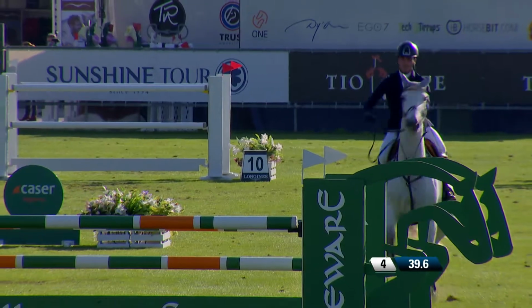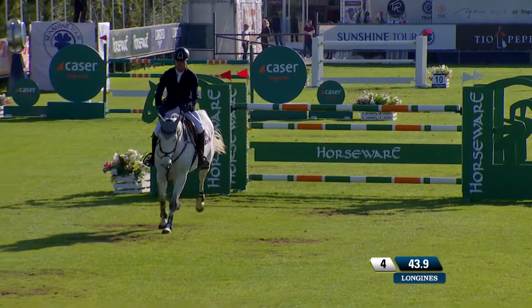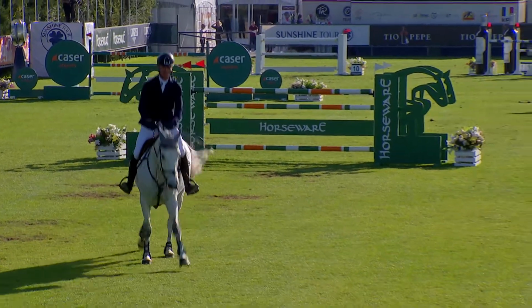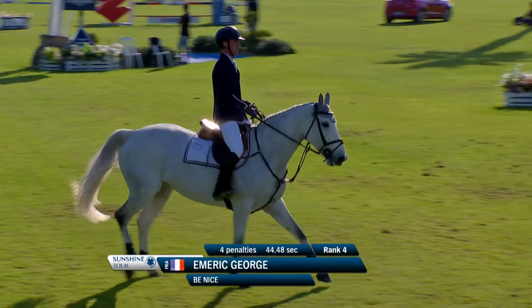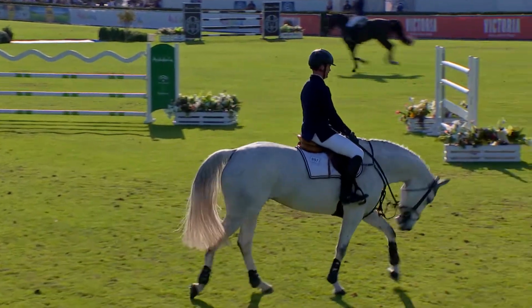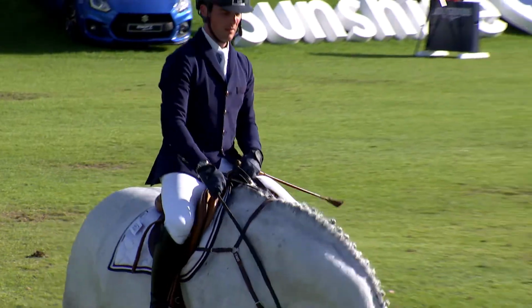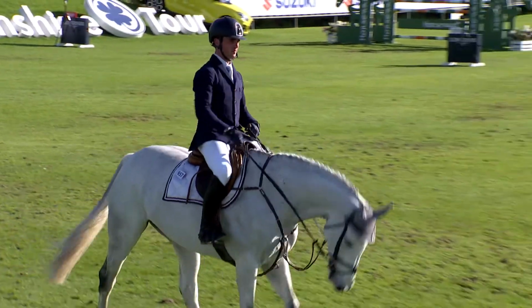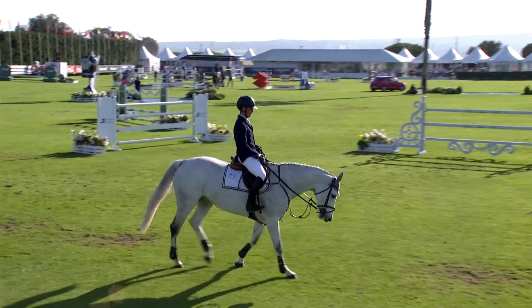So, just had that fence down, so coming in with 4 faults and 44.48. Goes with a short stride and takes quite a bit of balancing, so just needed a bit more time to get around.